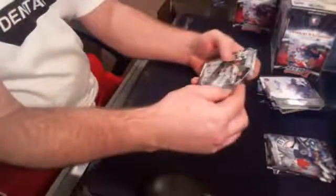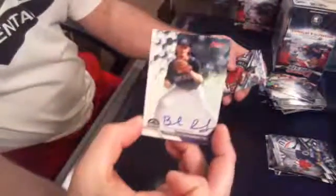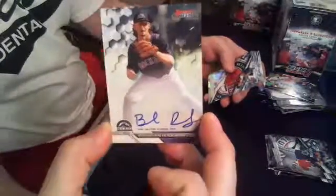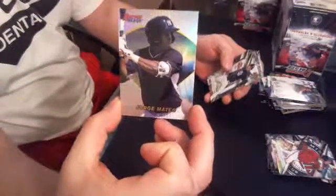Donaldson, Cervino, Sager. We have a mirror image of Andrew Miller and A.J. Puk. Miller, Puk, mirror image. And we have another auto, regular base auto, Brendan Rodgers, Colorado Rockies. Kilroff refractor, Cespedes, Syndergaard, J.P. Crawford. We have a silver Bowman's Best throwback, Jorge Mateo for the New York Yankees.